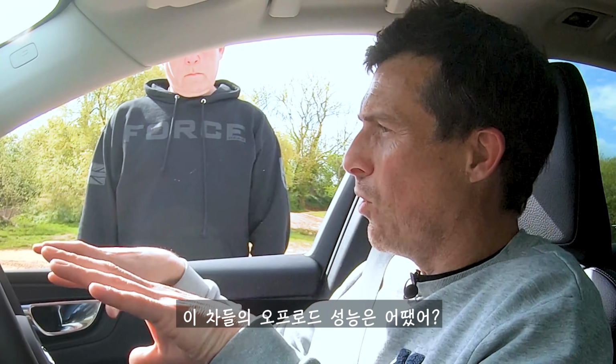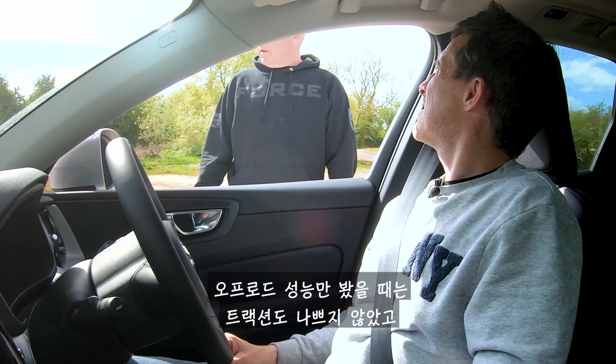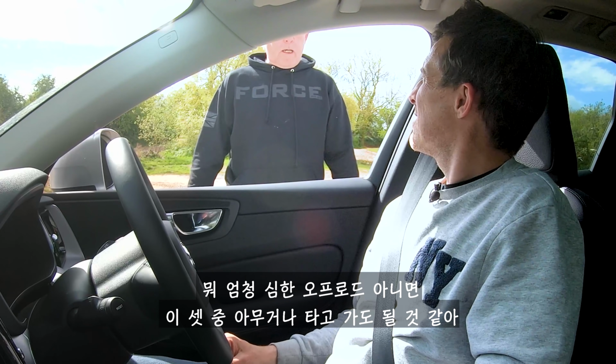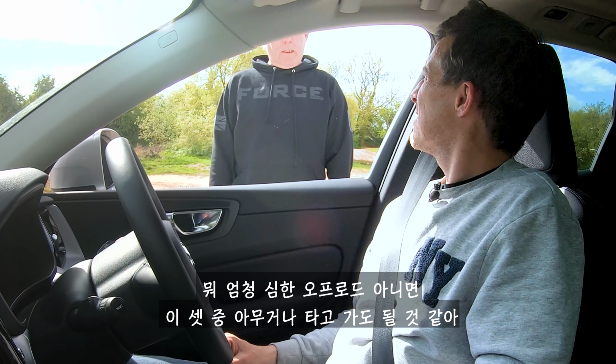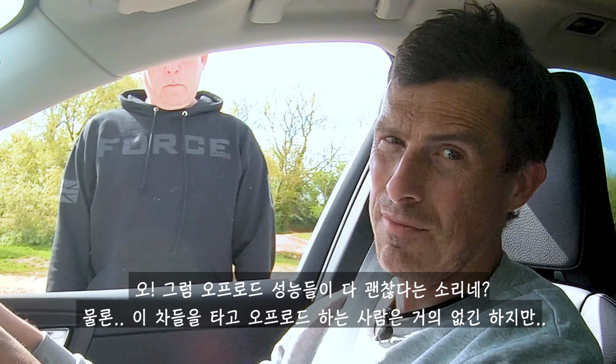How do you think these cars performed off-road overall? Pretty good. Compared to the off-road world, the traction was good, ground clearance acceptable. If I wanted to go anywhere, castle grounds, anywhere like that, I'd be quite happy to take any of these three. Okay, so they're actually decent off-roaders, even though people hardly ever use them off-road.